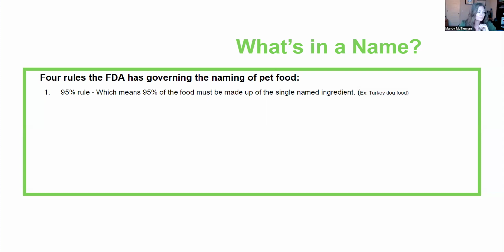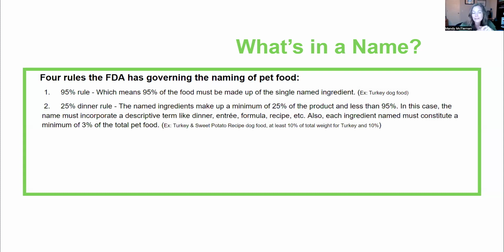Rule number 2. The 25% dinner rule. Now, this is the most common rule when it comes to pet kibble. The named ingredients must make up a minimum of 25% of the product and less than 95, of course, because we have the 95 rule if it was higher. In this case, the name must incorporate a descriptive term like dinner, entree, formula, recipe, etc. Also, each ingredient named must constitute a minimum of 3% of the total food.